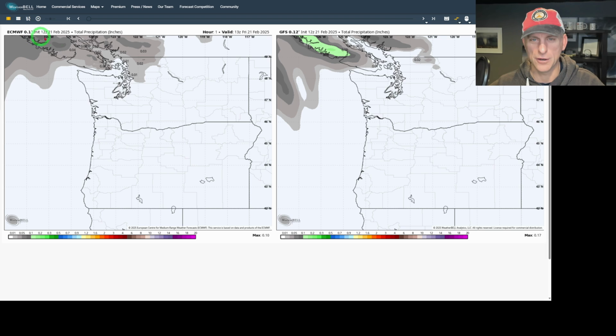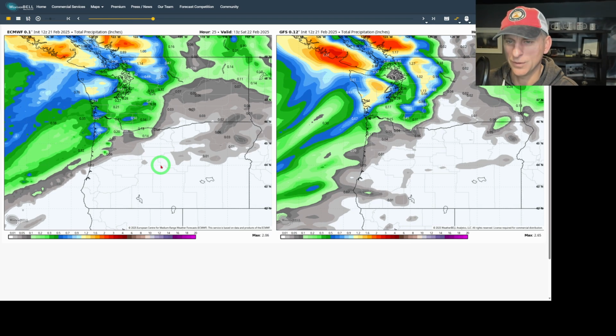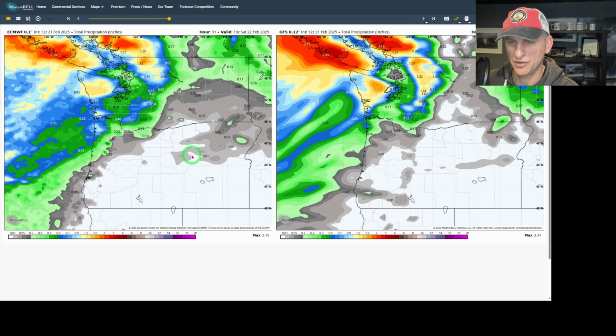So let's take a look at the European 12Z on the left versus the 12Z on the right in the GFS. I'll show you what's going on here, because even in the short range here, we are dealing with some pretty big precipitation discrepancies.